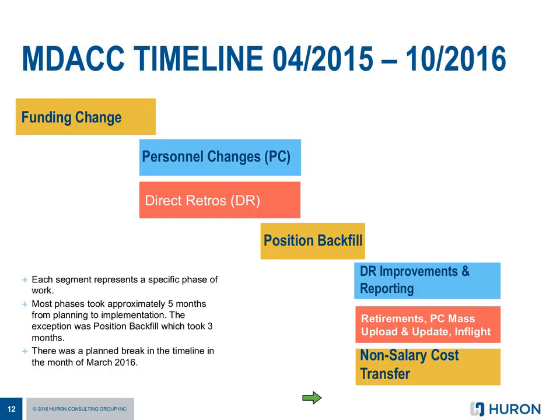When you look at the timeline for what we delivered at MD Anderson, each of the boxes in color represent a chunk of functionality that we delivered. It was a specific phase of work for us. Most of the efforts took about 5 months. You can see that we did personnel changes and direct retros at the same time.